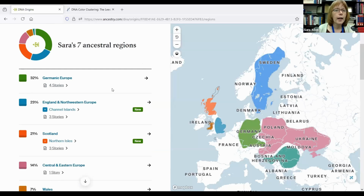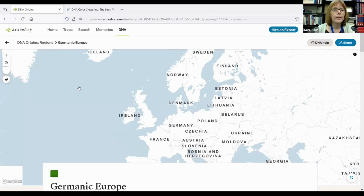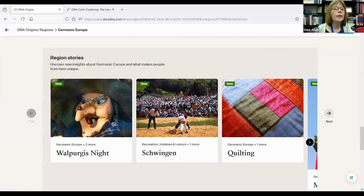John Beatty and I were looking at this earlier today and chuckling over it, because we don't quite get the point of them. The stories are not what I would consider important. But if you click on it, it basically tells you a little bit about Germanic culture. That's what the 4 stories are. So if I click on 4 stories, it takes me down here. Region stories uncover new insights about Germanic Europe and what makes people from here unique.